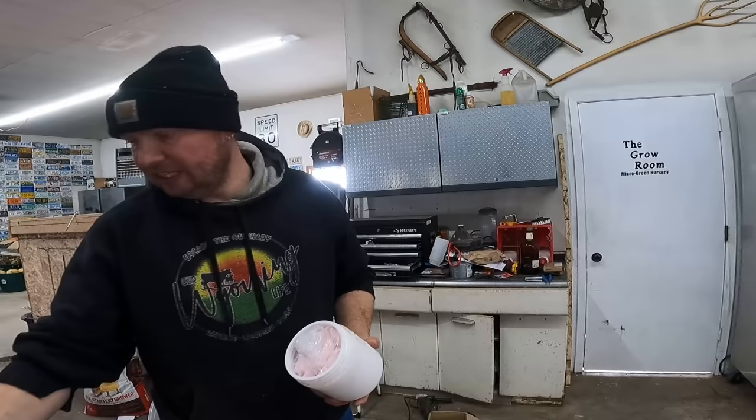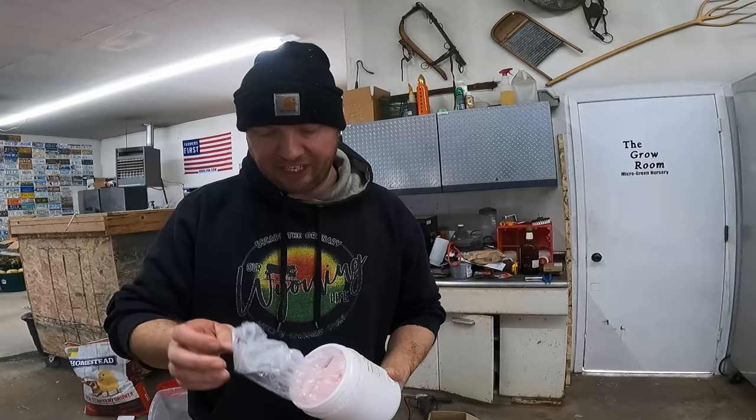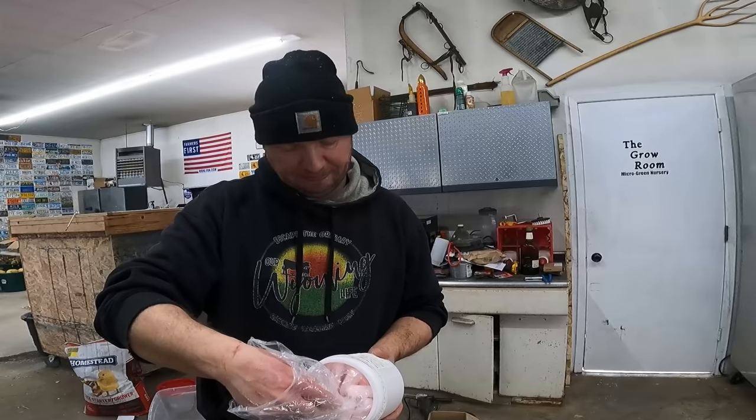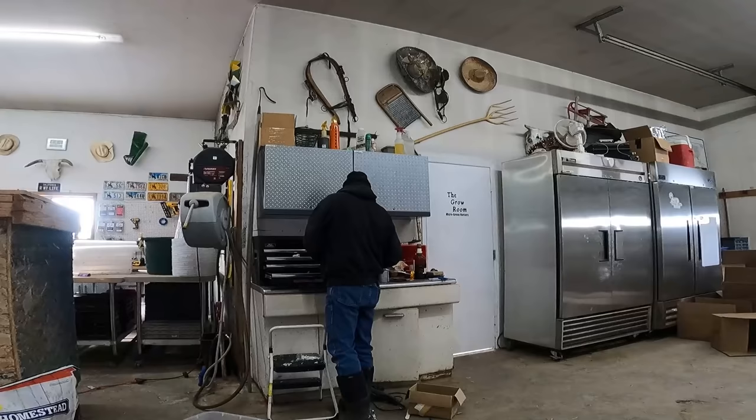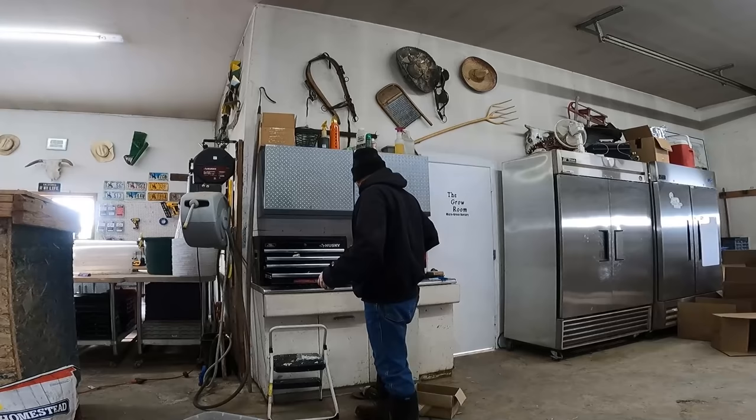First thing I'm going to give her is a couple of these giant boluses. These are after birth boluses. These we administer orally, but I have some other ones that go on the other end. We're also going to go with some inner uterine boluses, which will help with infection if she has any also.